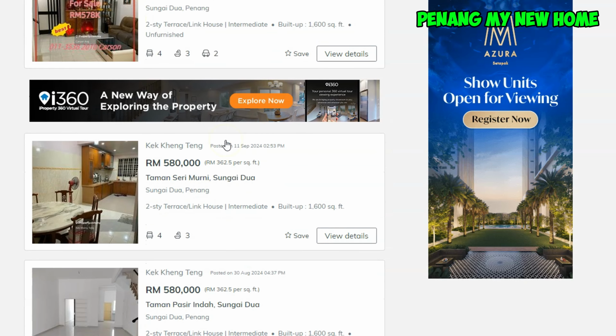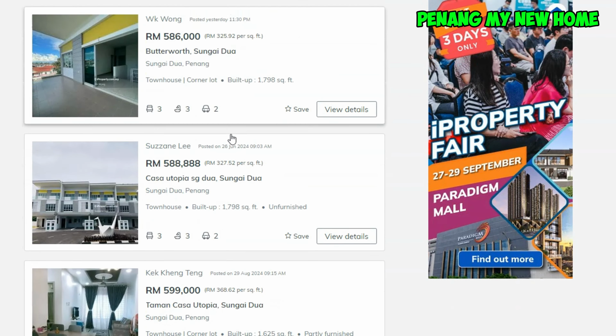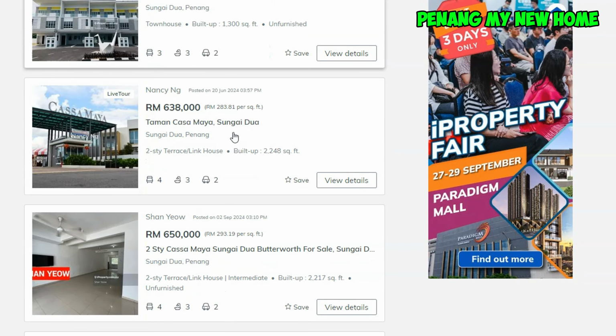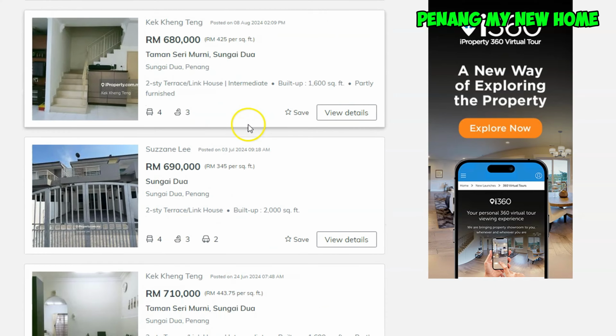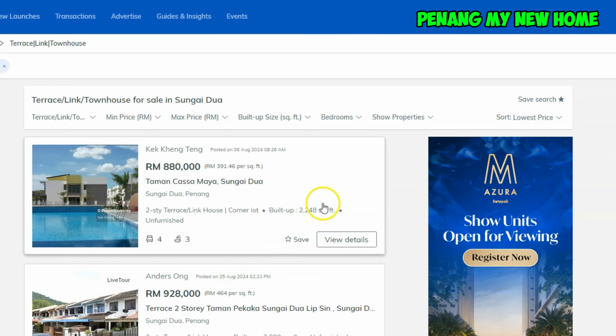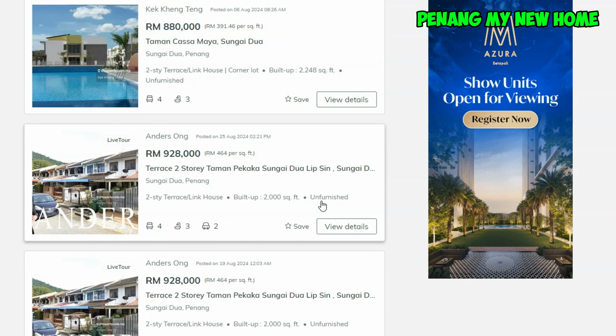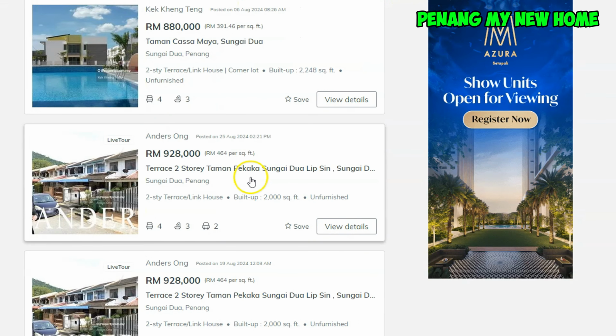And if you continue on, it's all properties on the mainland again. So I can say that that particular property on Penang Island is an outlier, and I'm not totally sure whether that is the correct price. And here we go. This one at this price, I can believe. You can see this is Taman Pekaka again. Just now we saw a Taman Pekaka and the price is so much lower. Now this is a price which I can believe to be on Penang Island and Sungai Dua.